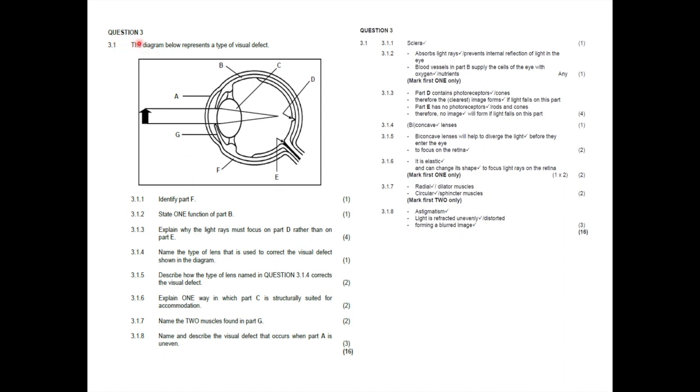Question 3. 3.1. The diagram below represents the type of visual defect. So let's look at it. There's the image falling in front of the retina. So 3.1.1, identify part F. So F is this outer layer here, and that we know is the sclera. 3.1.2, state one function of part B.